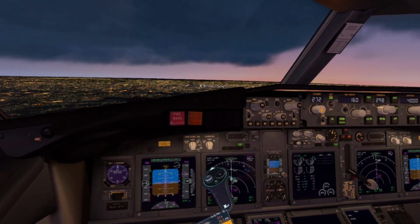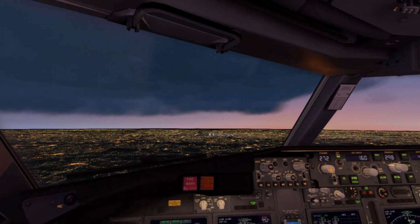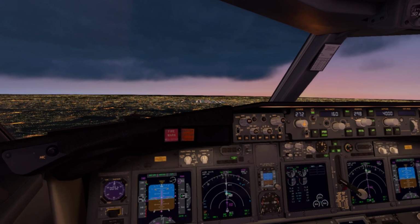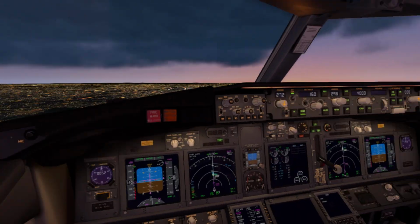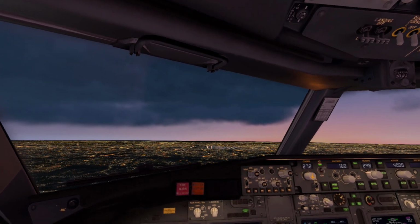Alright, gear down. We're still crabbing. We still got that quartering tailwind. Maybe the ATIS was right. ATIS said landing east, but I had configured the winds out of the south, maybe southwest. It's shifting around. It was 140, and now it's 160. Here we go. Quartering tailwind here, 23 knots. Pretty rough.